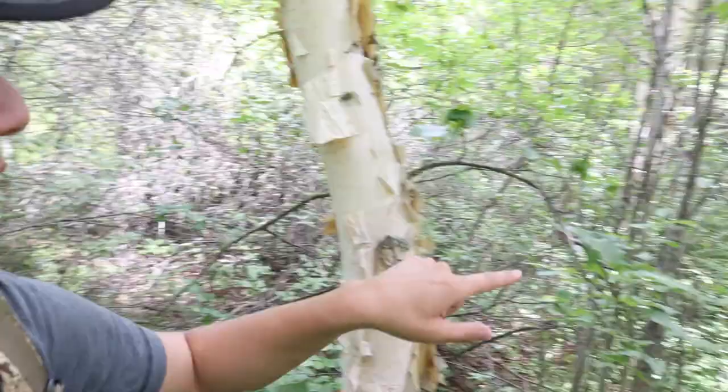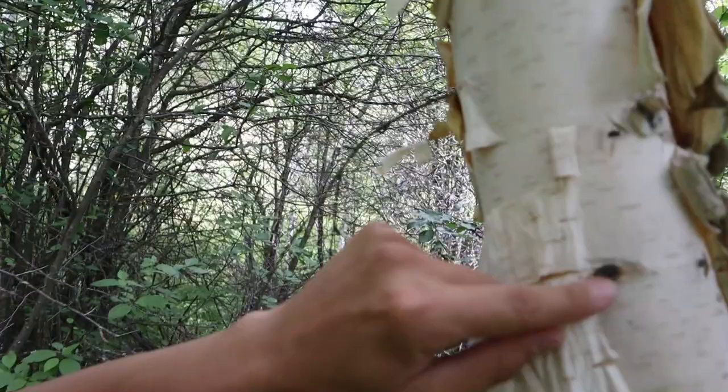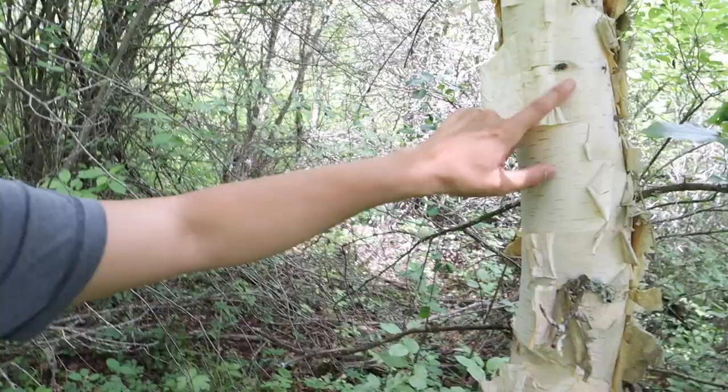What I'm looking for is spots that have a minimal amount of blemishes. Blemishes would be like these little knots, like right here, tree branches, or like the little pieces here. You want the minimal amount, because you can't quill through that. So you wanna get these really soft areas here. And you can just peel it. Save all that for fire starter.